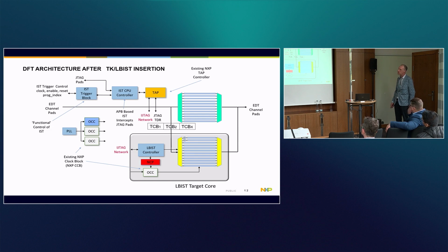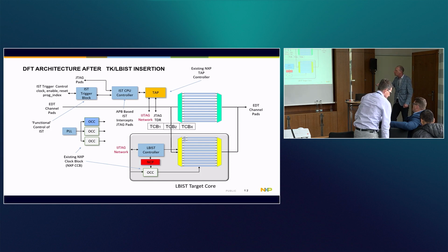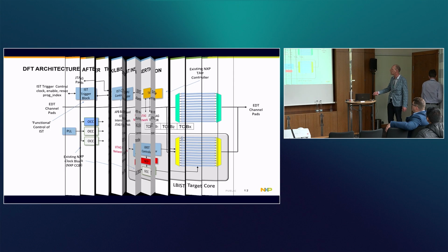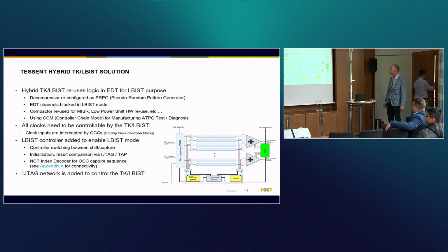And we decided to just use the compressor and not optimize it or throw it away, because it's simply not possible, because it's inherited. It is working together in LBIST mode, so that's the next slide. So in LBIST mode, basically the EDT is reconfigured. The decompressor will act as a pseudo-random pattern generator, so that's on the left side. On the right side, we have the compactor, which is reused as the MISR.